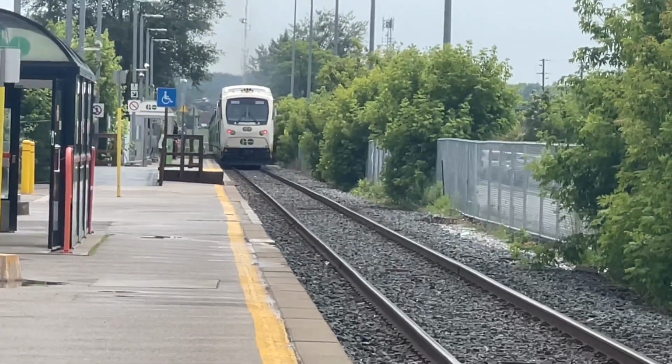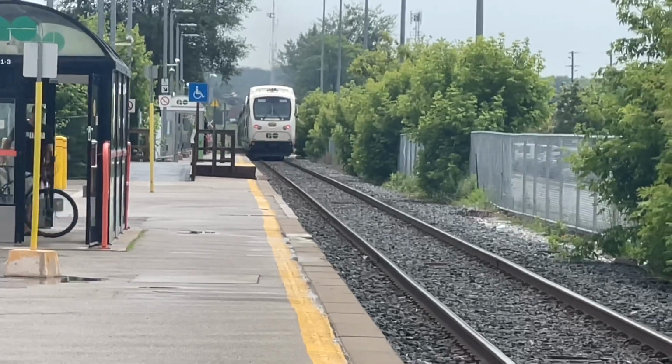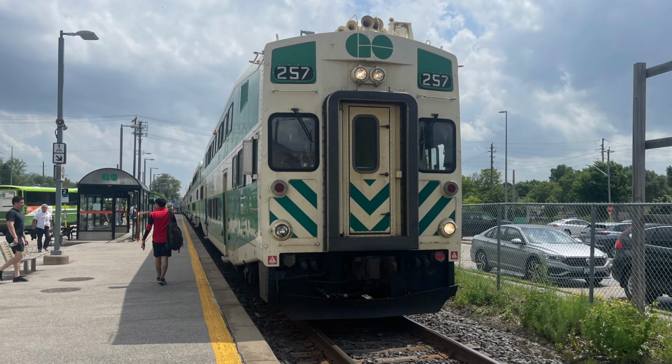The train will continue all the way down to Trotter, where it will meet a northbound train around the Rutherford area. I was able to see it, but it had a surprise for me. The train was going from Trotter to Barrie. It was led by old cab car 257.